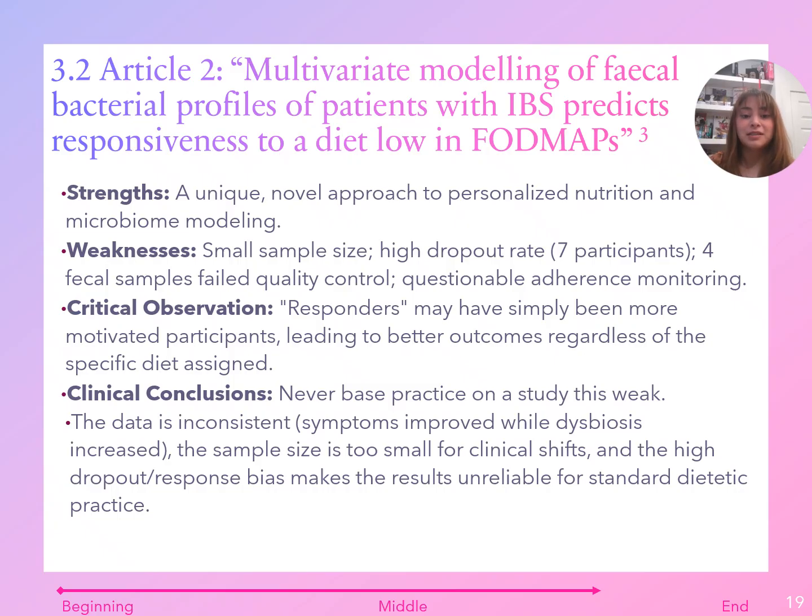But of course, it doesn't come without its weaknesses, so it has a small sample size, high dropout rate, and I think there are some questionable measurements on how they try to evaluate adherence. And especially the responders versus non-responders of it all, I think heavily has skewed their results. And the researchers do admit this as to not mislead the reader.